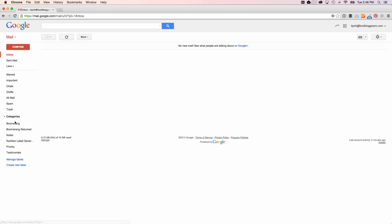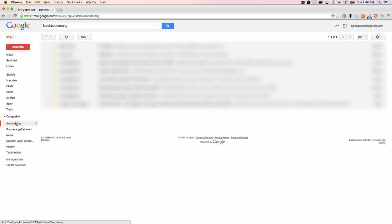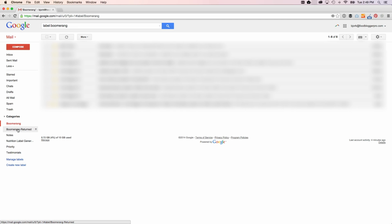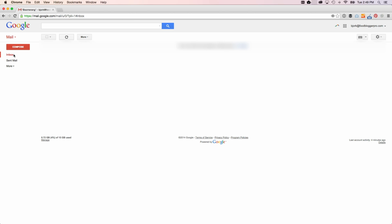Now if I open this up, there's going to be two labels here that you can jump to, and you can see the different boomerangs that I have and the boomerangs that have been returned. So these are the ones that have come back, these are the ones that are in the queue, and tomorrow morning they will be in my inbox. So that's a little workflow tip that I use to keep it neat in Gmail.